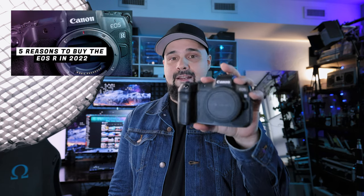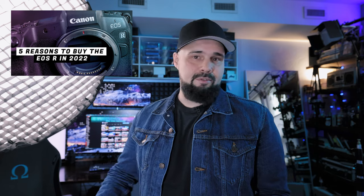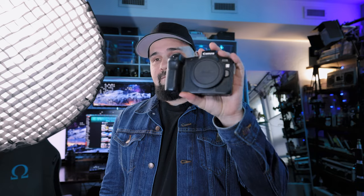So I really feel like the EOS R is still the best bang for the buck full frame camera in Canon's lineup. I mean, sure, the R6 has better features, the R5 has better features, the R3 has better features, but if you want just a pure photography camera without all those frills and extra things, the sensor in here is fantastic. Its ability to shoot is fantastic. Eye tracking is good enough, and it's an awesome camera. You have a really, really nice sensor in this camera.